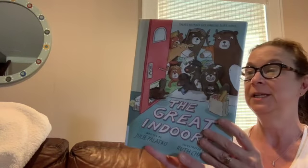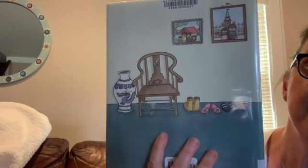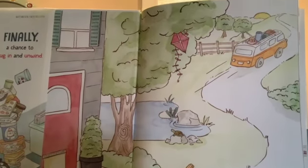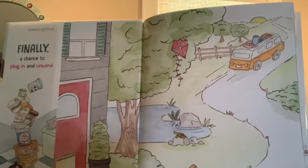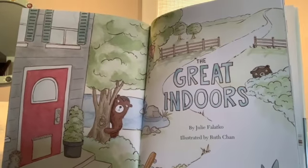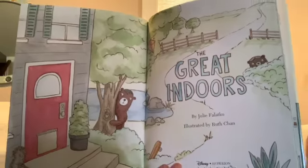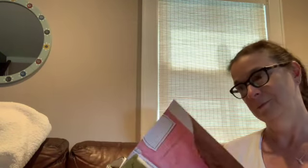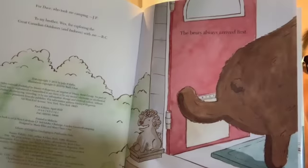So while we're out visiting the woods, the animals from the woods are going to come and visit this house. This is a very silly story. And here on the end papers, we see the family car is leaving, packed up for a camping vacation in the woods. And then who pops out of the woods and starts walking towards the house? Some of the animals from the woods. Oh, and I see a bear's tail going into the house. The bears always arrived first.